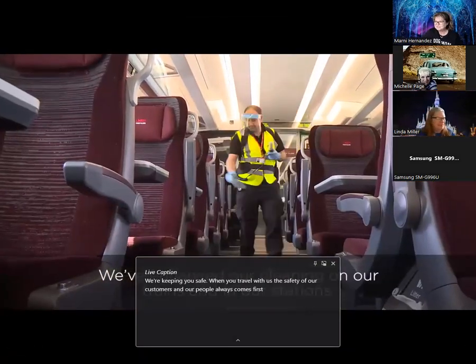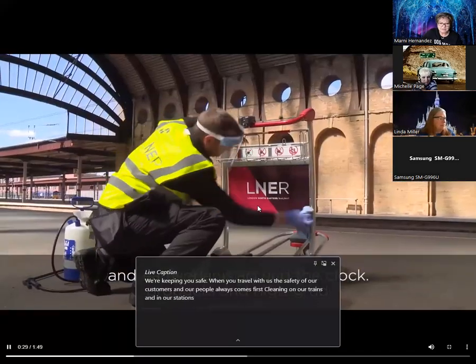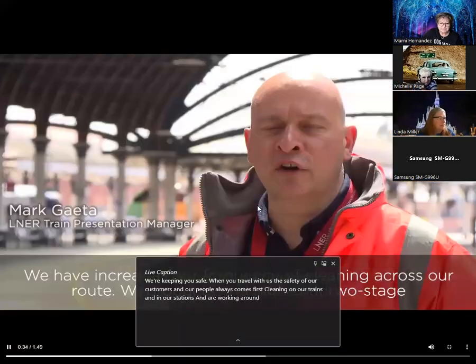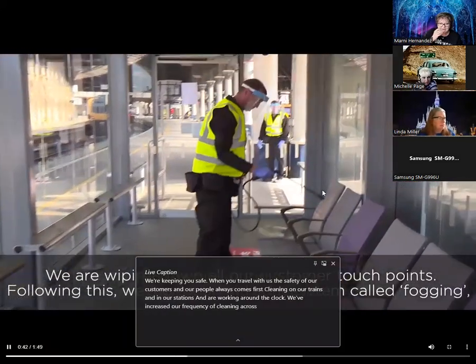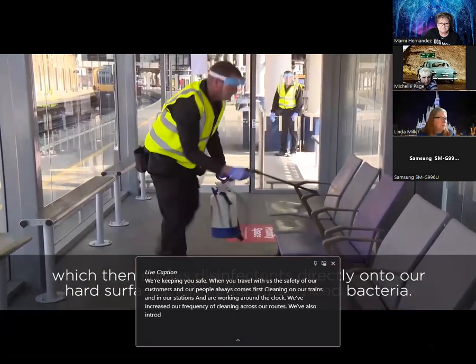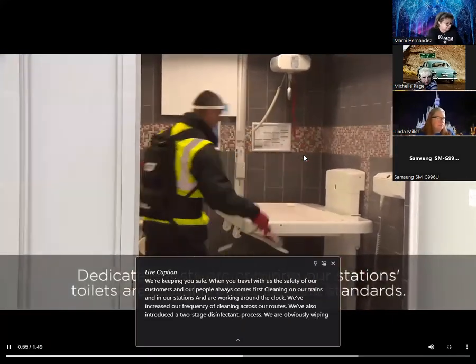We've enhanced our cleaning on our trains and in our stations. Specialist teams are using superior sustainable disinfectant products and high-grade equipment and are working around the clock. We've increased our frequency of cleaning across our routes. We've also introduced a two-stage disinfectant process. We are obviously wiping down all of our customer touch points. Following this, we've introduced a system called fogging, which sprays disinfectants directly onto our hard surfaces, killing viruses and bacteria. Dedicated hosts are ensuring our stations' toilets are cleaned to the highest standards.